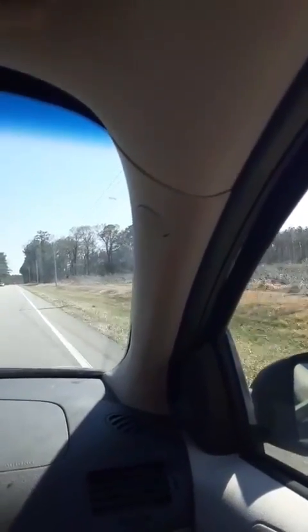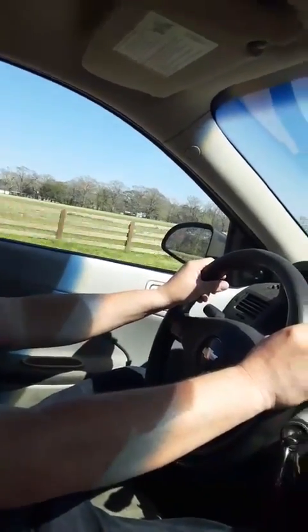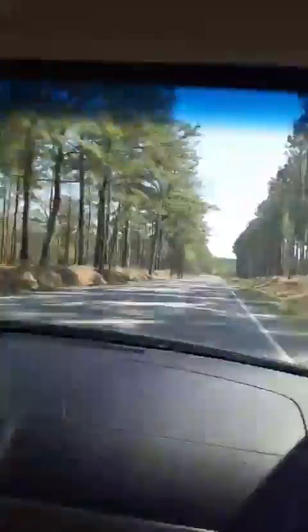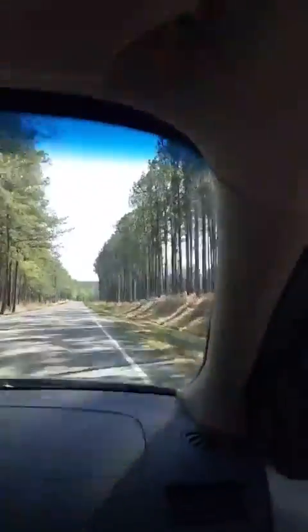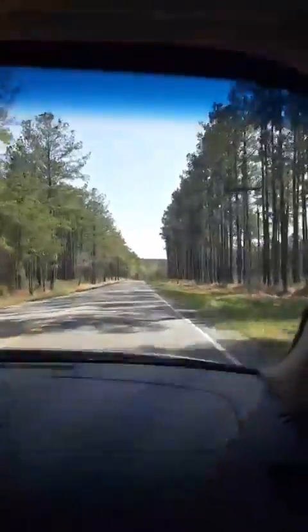There's my chauffeur for today, my honey bun. And I'll wait till these cars get by, and I'll show you this pretty pasture right there. And there's a big old house back behind them trees. Well, that's so pretty. Pretty, pretty, pretty. There's pine trees on both sides of the road, and that's where all them shadows is coming from.